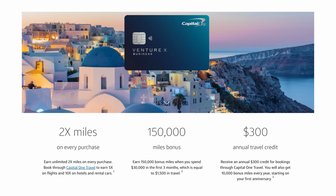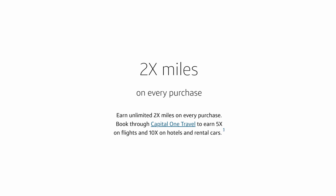And with the Venture X card, you get 2 miles per dollar spent, which can be redeemed for cash or travel. We try to put everything that we can on this card. We even have 2 cities where we can pay the TOT, the transient occupancy tax, with the credit card, so we can even accumulate points doing that.